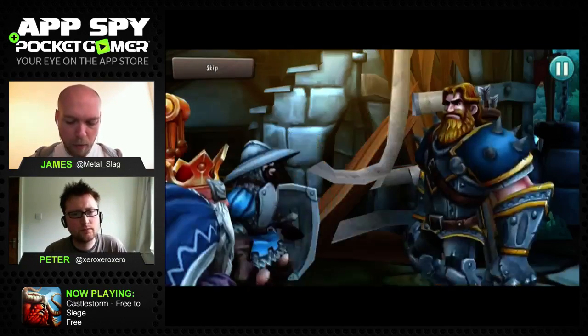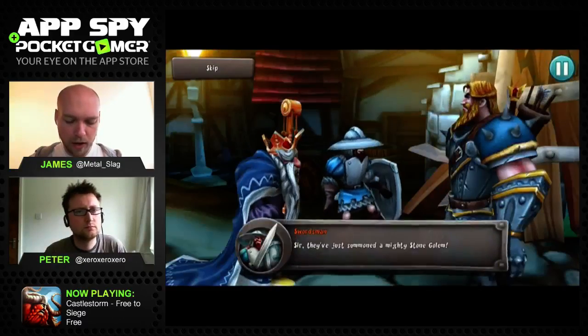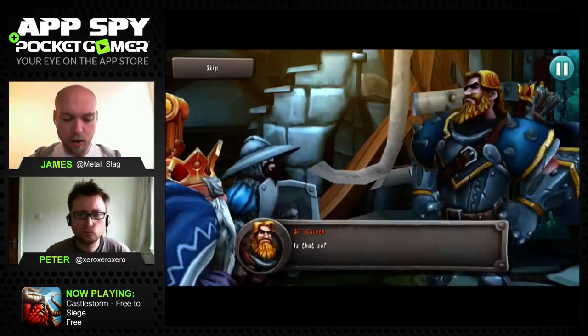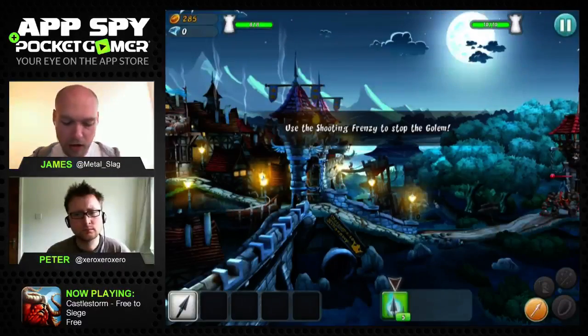I am unstoppable on the battlefield, he says, but slaying archers will not be enough. I must now destroy the castle, and they've just summoned a mighty stone golem. So now I've got to go and do it in. Oh, look, he is quite big.